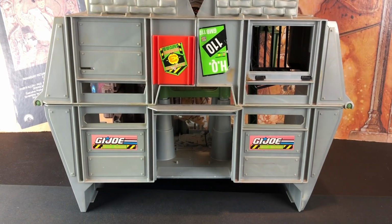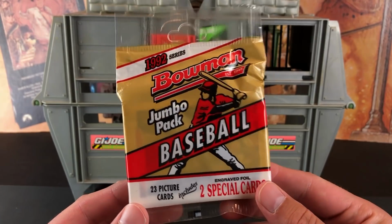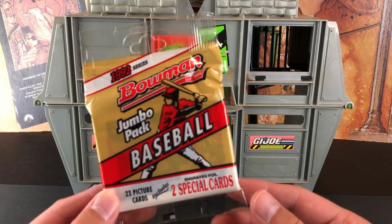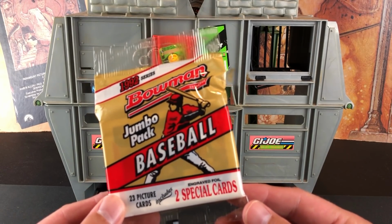If not tomorrow, I'll see you Tuesday, because we are ripping some more 92 Bowman Jumbo, one of my favorite sets ever. 22 cards per pack. We're chasing after the Mariano Rivera. I've never pulled it out of a pack, so hopefully this Tuesday we change that.